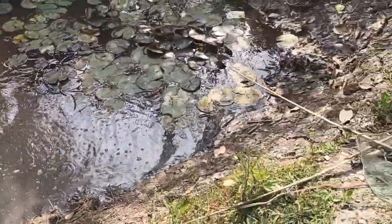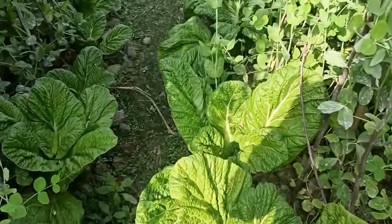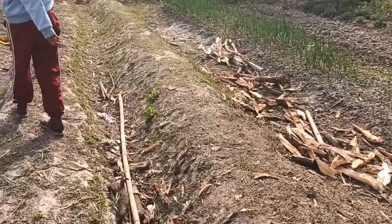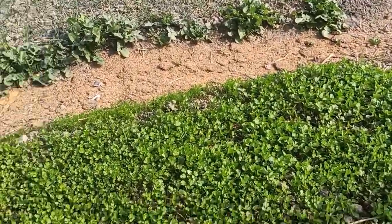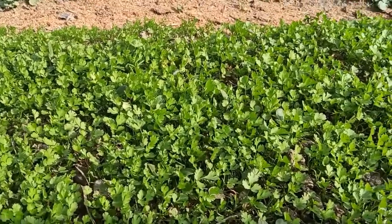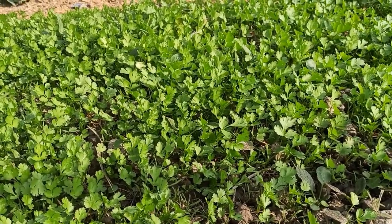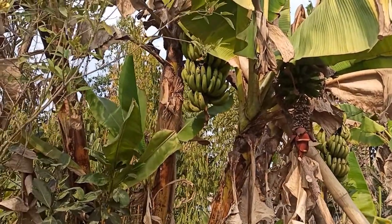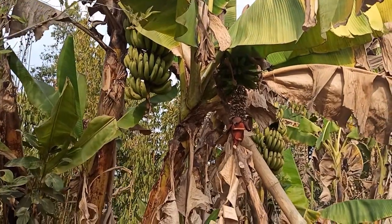Okay, and moving ahead, apart from that we have pea plants, you know, peas, right? Green peas, so pea plants are there. Then mustard plant was also there, and going ahead we have coriander leaves we used to eat, right? That one. Then we have this banana plant, it has lots of bananas.